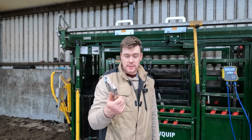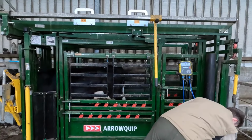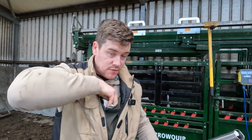So the next job we're going to do is we're just going to give them some of these CoSecure boluses. So, just have the applicator going. This is the first time I've actually given boluses to cattle on the farm before. I've never given it before.